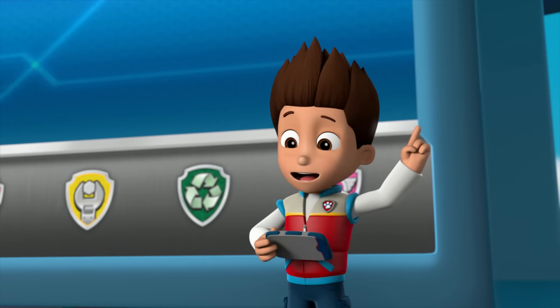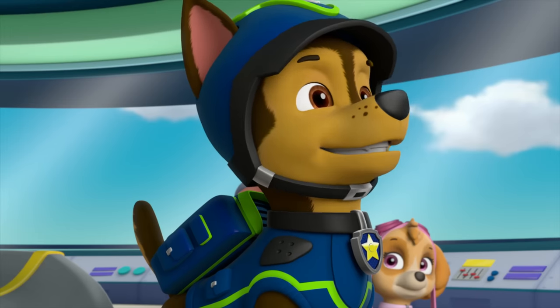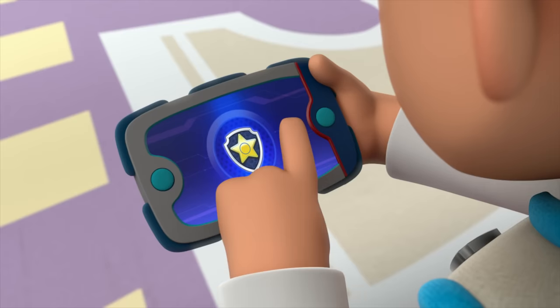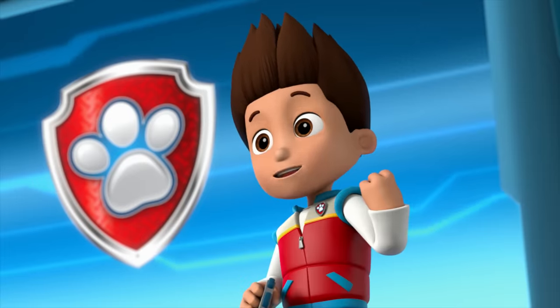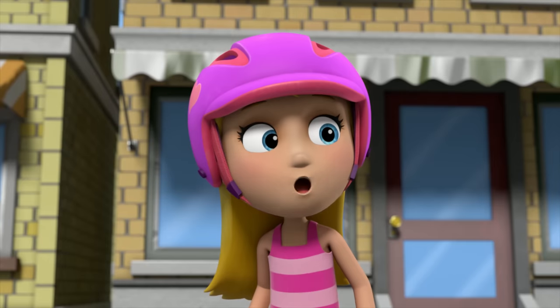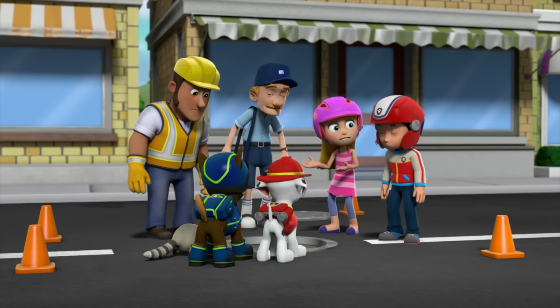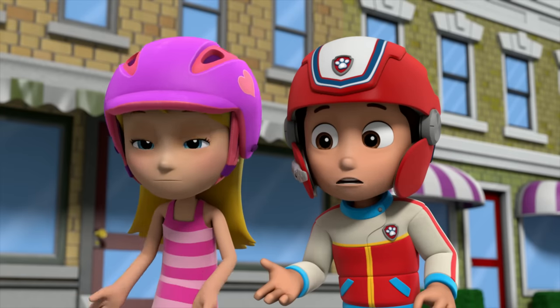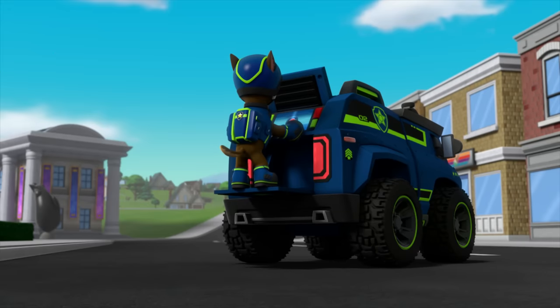So for this mission, I'll need Spy Chase. Spy Chase is on the case. And I'll also need Marshall. I'm fired up. All right. PAW Patrol is on a roll. I'm so glad you're here. We haven't seen Danny or Miss Marjorie since they went into those tunnels. Chase, find those rollaway skaters. Sure thing, Ryder. Ruff, drone!